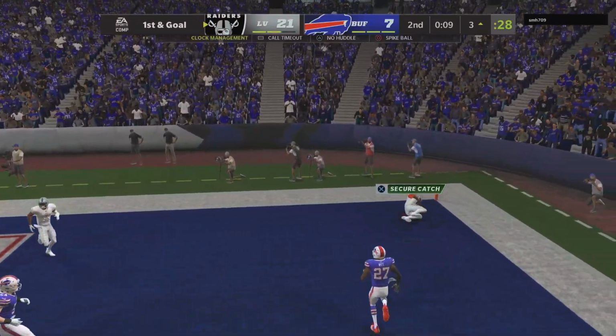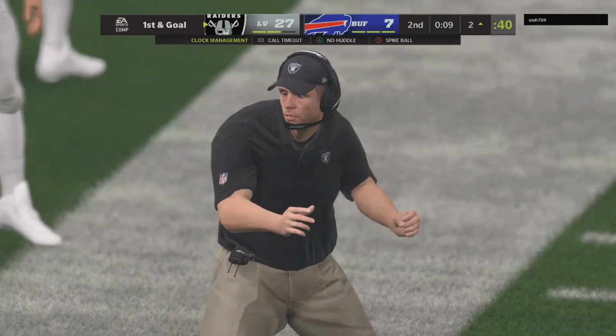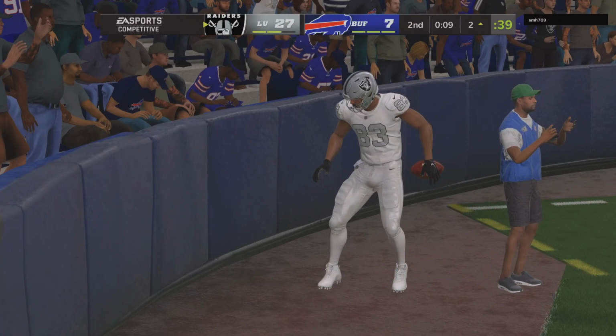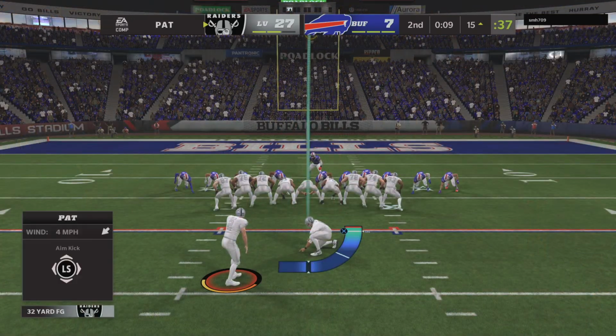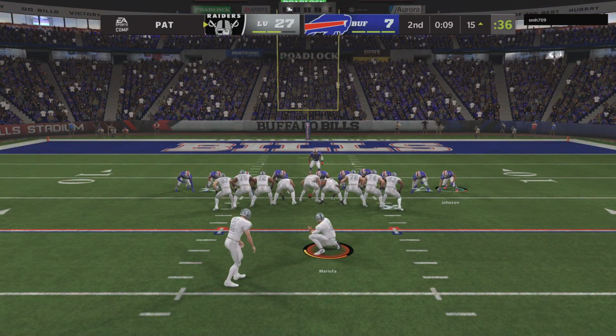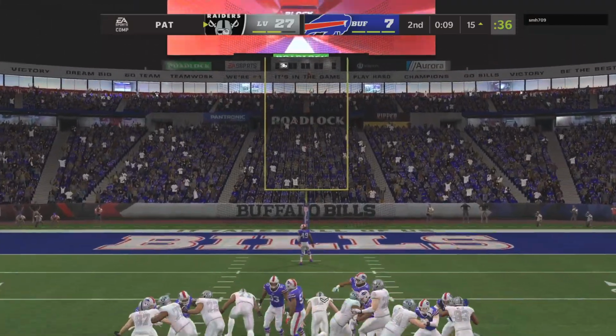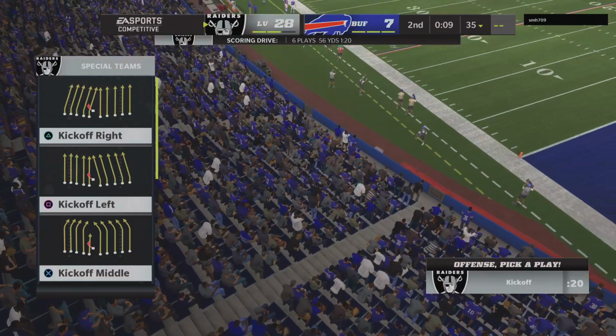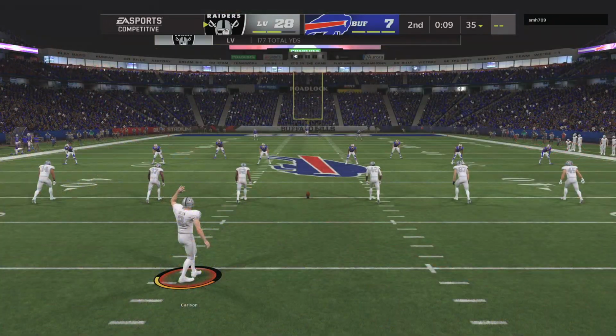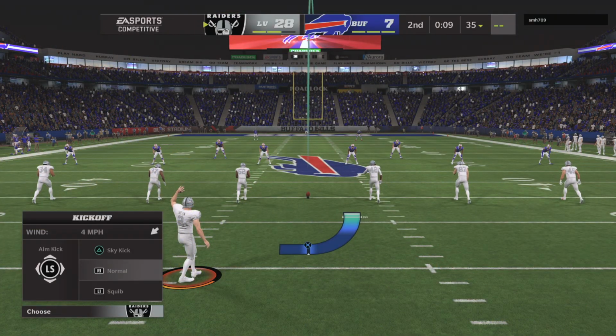Sliding out of the pocket. And he finds Waller in the end zone for a Raider touchdown. 3rd touchdown pass now for Derek Carr. And the Raiders will extend their lead here just before halftime. Extra point by Carlson, up and good. And the lead now to 3 touchdowns at 21.